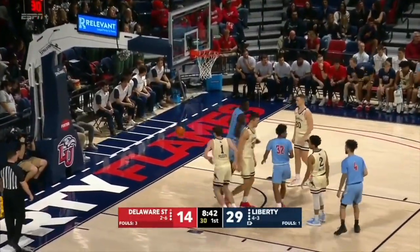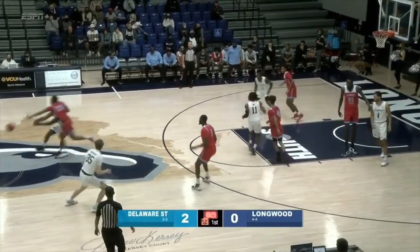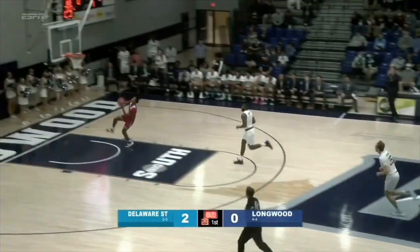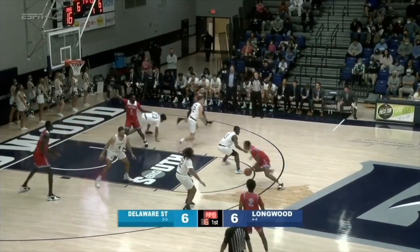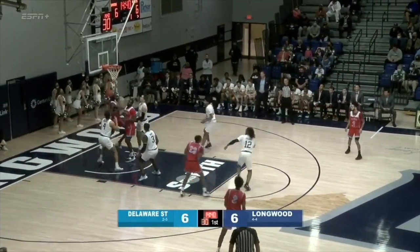At the other end, so too. For Delaware State, they've got some big-time size there. Now taken away and going the other way. Layup up and in. Myles Carter running the offense for Delaware State. Throws one up and he bangs it home.